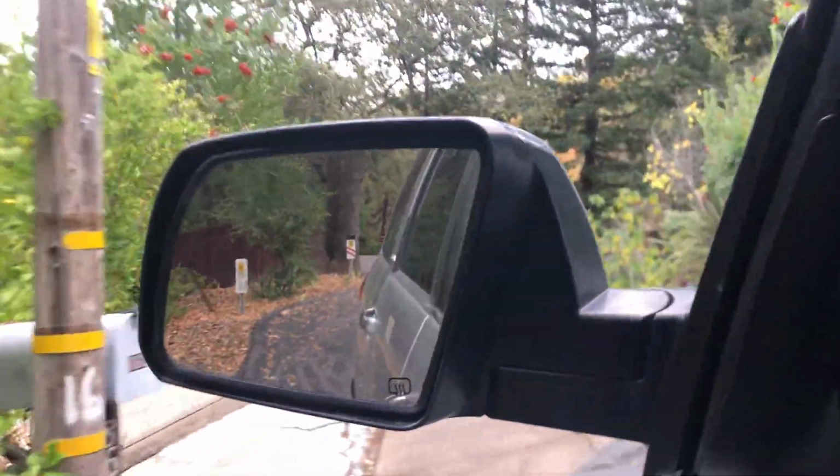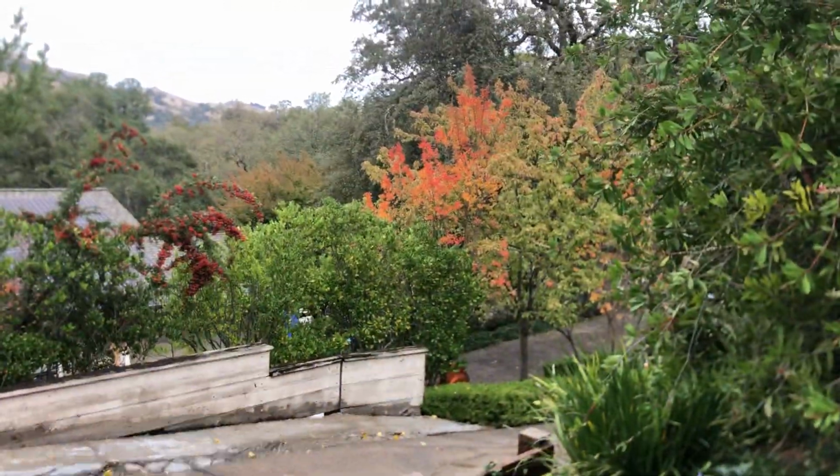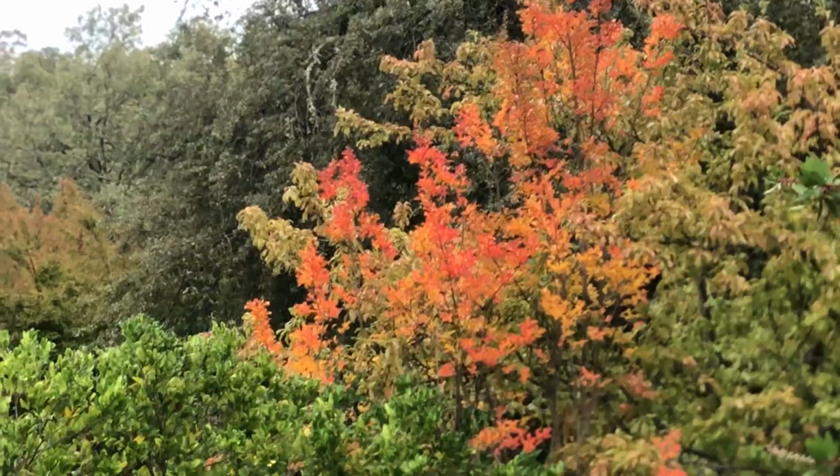Down here, you'll see this fig. It gets a little bit of color down there. See the fig? There's a fig down there. A little bit of color. Well, there's a crepe myrtle. There's the orange I'm talking about, the burnt orange of the crepe myrtle.